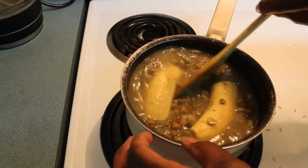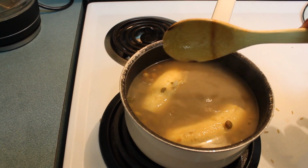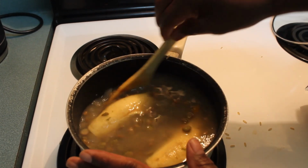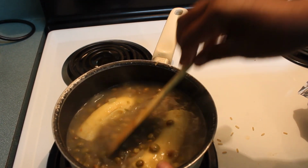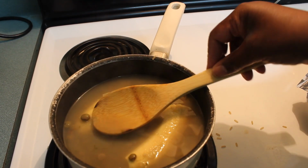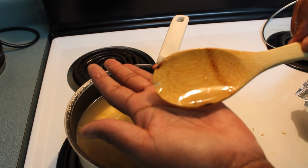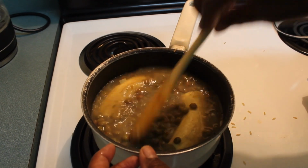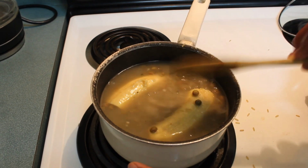Now I'm going to add a little bit of salt to this because I haven't salted it as yet. So let me add a little salt. You don't want to add too much because some of those peas and so on in the can have salt and spices. So I'm going to go ahead and taste a little bit of the water, just to see if it is salty enough. Yes, it's good. See, the canned stuff has salt in it. That's why you have to be careful with your salt, okay?